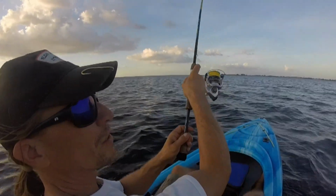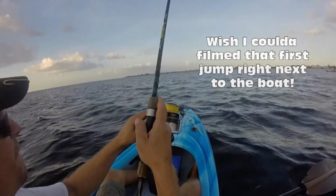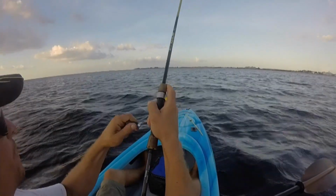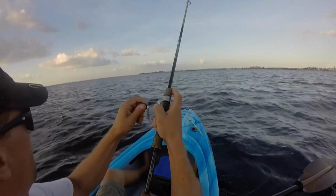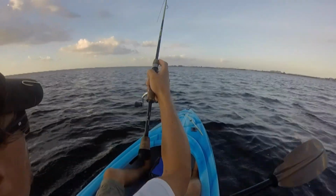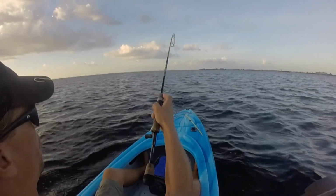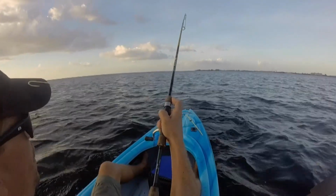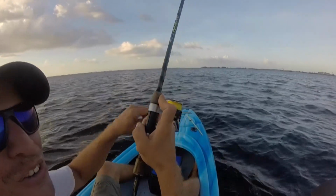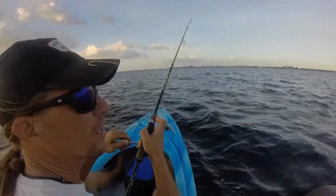Oh! Dude! Tarpon! Tarpon! Watch it! I just knew this fish was going to jump again. And I thought it might be the end of this fight. Unbelievable, bro! I had no idea these fish were even out here. Dude! You see it? He's 4 foot!